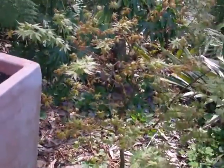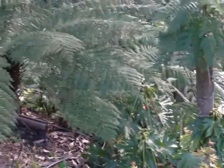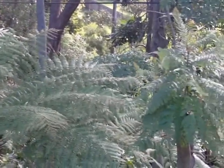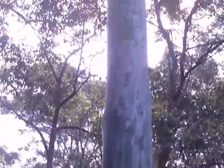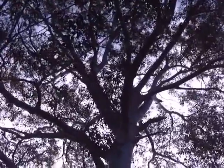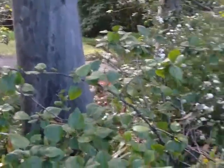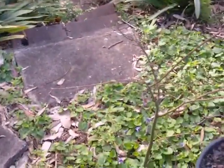Maple. Hibiscus, that one is white. Maybush. Not quite sure why it's a maybush, but it is. Spotted gum. Oh yes, it's 100 feet tall. More clivias, more of that stuff. Maple not out yet.